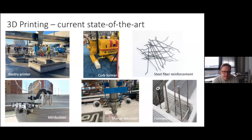The equipment that is needed is typically a gantry printer of some sort. There are other methods, which are basically 3D printing, which have been out there for quite a while. These curb formers that you see in the top middle. Others, on the bottom left here, the mini builder is basically suggesting that we let the thing that is printing the concrete climb on what has been previously printed. And I think this is a very interesting suggestion.